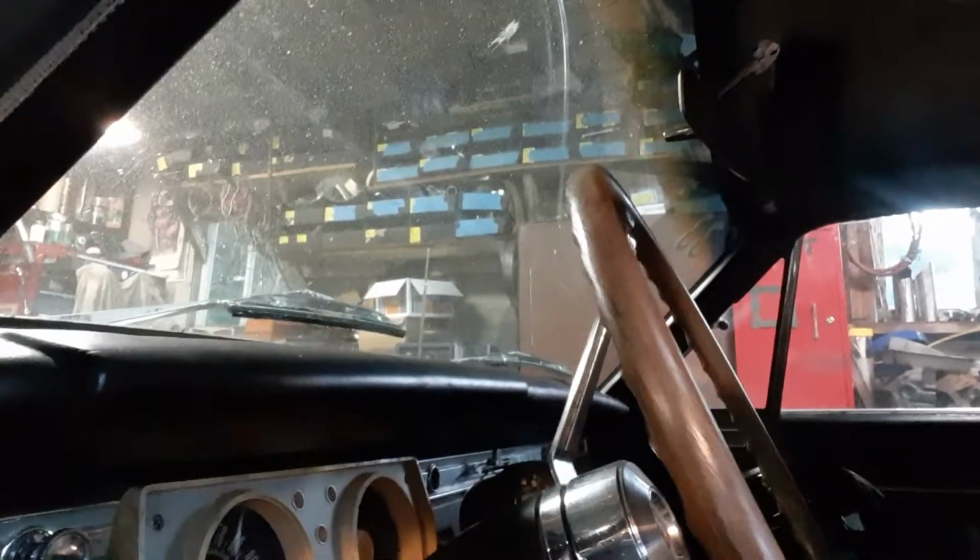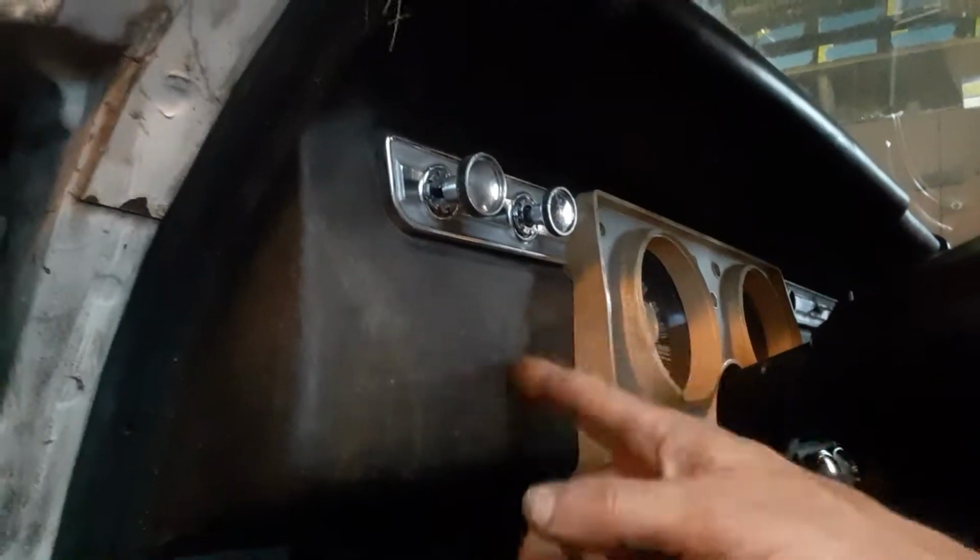Now you see there's no tack here. Usually they would have a tack right here if it came with one. This one didn't. This car is actually a 180 horsepower V8 273 two-barrel car. It came with power steering and automatic transmission. No tack. So there you go.